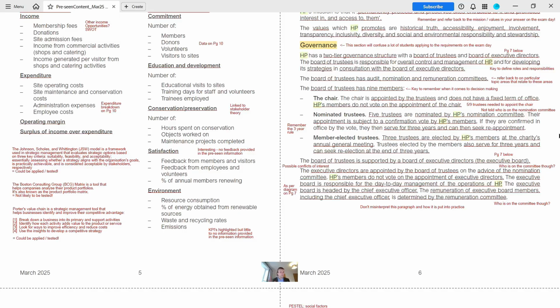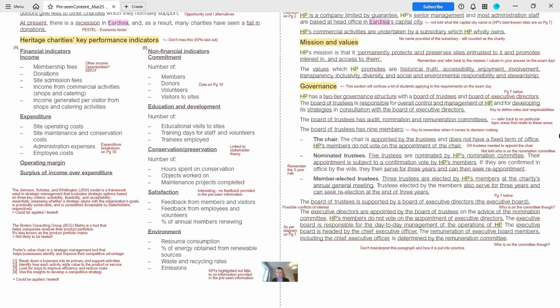Other models, we have the Boston Consulting Matrix. I put this down as not being likely to be tested, as it talks about product portfolios and other aspects like that. When we're looking at a charity, there's a less probable chance of you being able to apply it or it being directly tested. Lastly, I have down there Porter's value chain from a strategic management point of view and improving the competitive advantage. Now again, it doesn't quite directly fall into a charity, but if we're looking at providing a better value for the stakeholder groups and especially the visitors, that model could be applied and tested. So I definitely make sure you have that down in your notes.